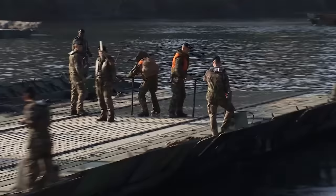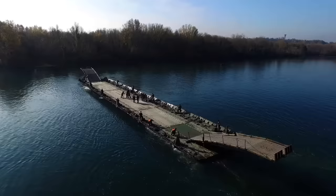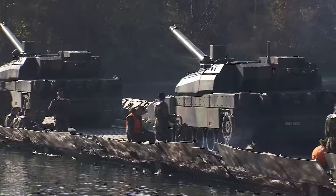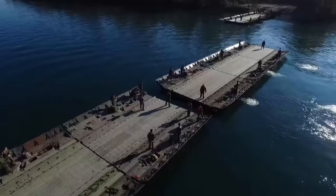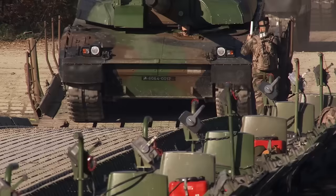control system. The bridges in the video are already being used by the French army, and Poland has commissioned several hundred meters of bridge. Interestingly, these bridges were originally designed for air transport and can come in handy for civilian tasks, like temporary ferries or during regular bridge repairs.